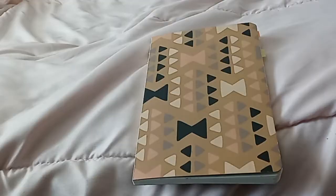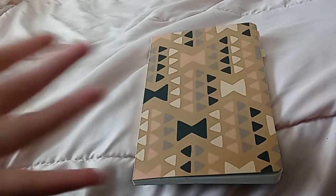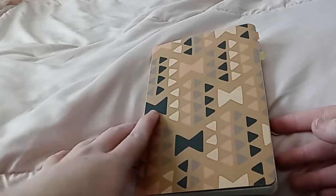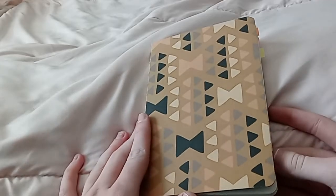Now we're going to do a little flip through of that, just so you guys can take a gander at what it looks like inside and how it's organized, and maybe you can pause and read my reviews if you would like. This is probably an awkward setup. I have it on my bed, but the very edge. So here's my little flip through.